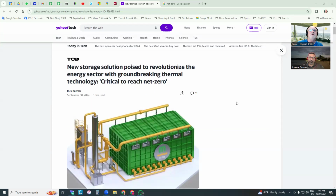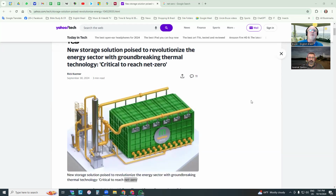I love science. So I like to read these articles to understand what different groups of people are working on to try to make things better for our society, our global society. So let's go ahead and start talking about this topic here.